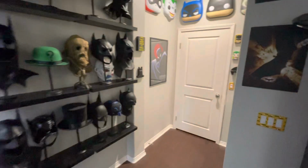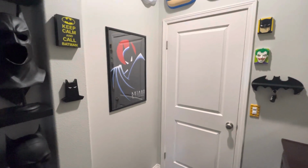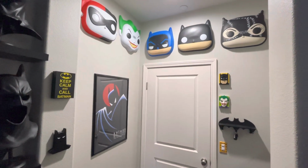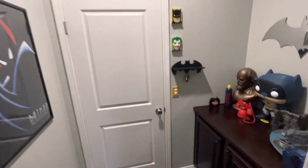All right, I'll start off with the entrance to the office. There's a poster of the greatest animated series of all time. And above it, some Funko masks. I think they display pretty well and add a lot of color. And a couple Lego pieces on the wall.